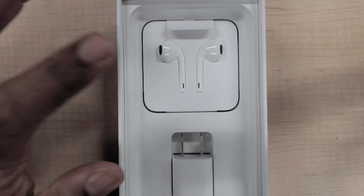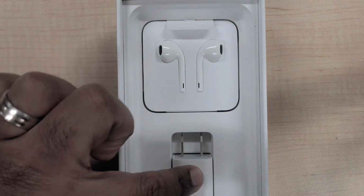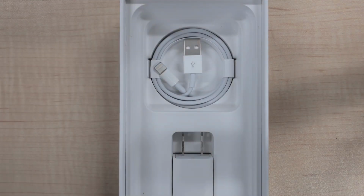Next, we have the star of the show, the iPhone XR, in all of its glory. 6.1-inch LCD screen. Big boy, ready to jam. Let's get him on the side. We also have lightning headphones, charging brick, and charging cable.